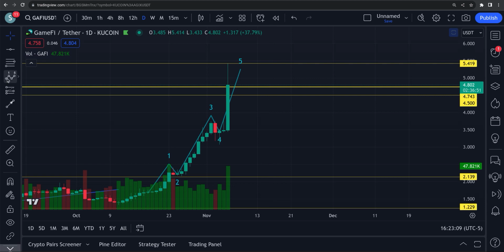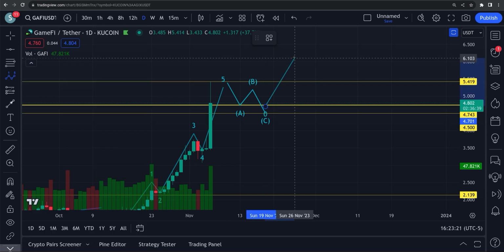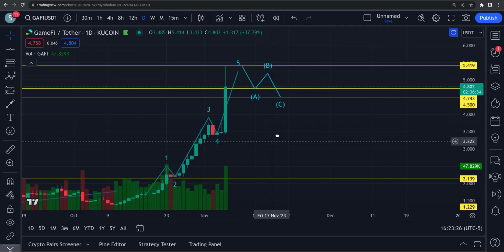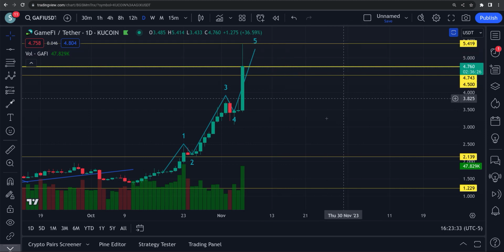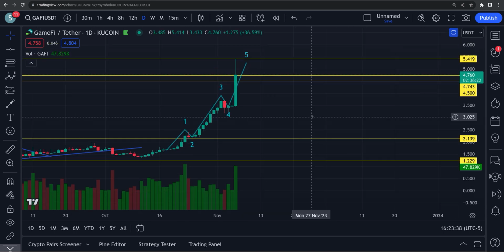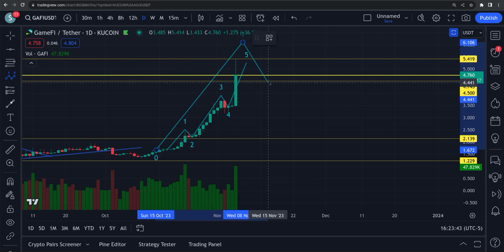Then you will get your A, B, C, and after that you would start another 1, 2, 3, 4, 5 waves up. That's just how Elliott waves work. You get 5 waves up, ABC, 5 waves up, ABC, and so on in turn. A lot of times, if this turns out to be a very gigantic move, this will all be just a wave 1, 2.